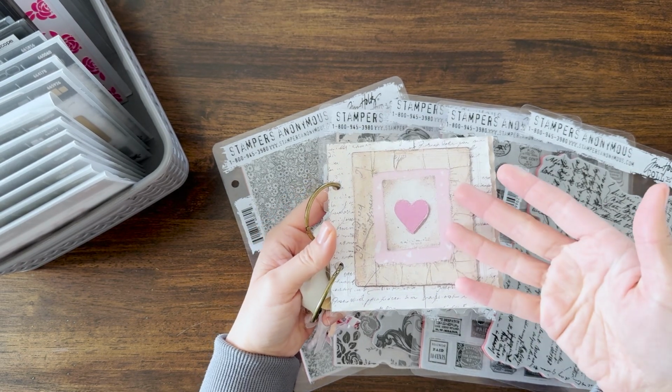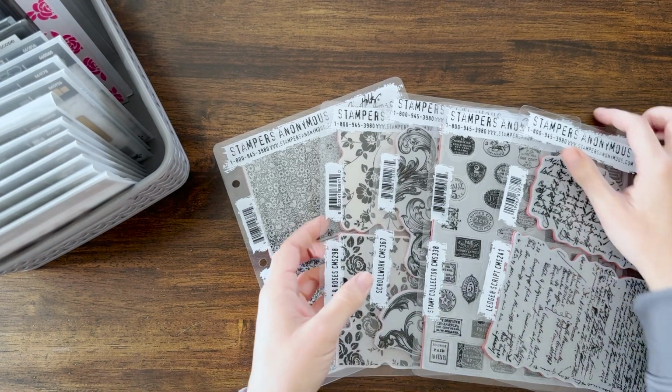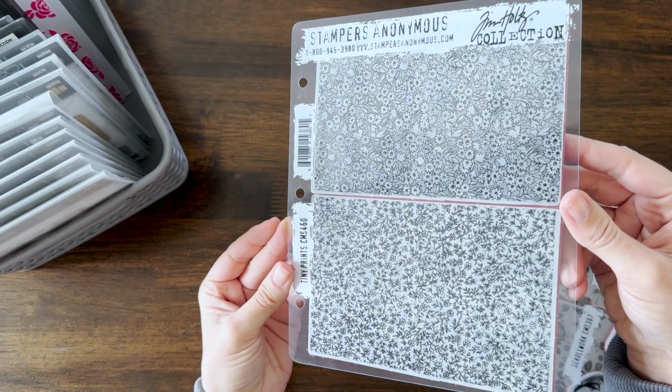But if I like it, I can just insert it into the journal. So this is one of those projects where I get to have a little bit more freedom to play. So I pulled out a few different things. I have the tiny prints. These are 2 large floral printed backgrounds.